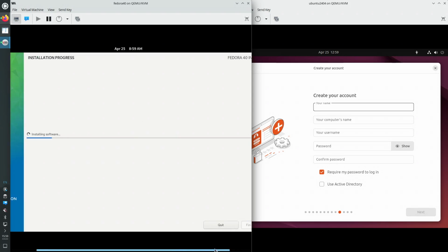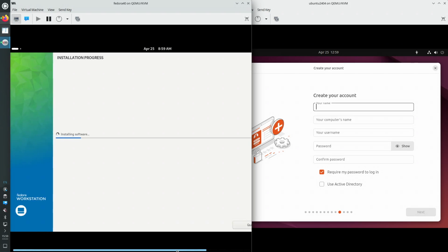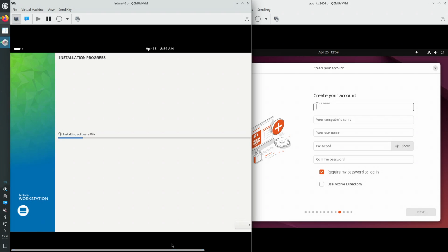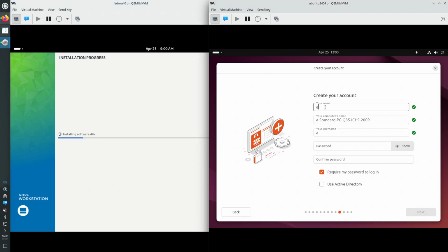I'm not sure why Fedora did not ask for user accounts and the other additional settings that you needed to configure in the installer in previous versions, such as Fedora 40. Name, computer name, same as the virtual machine name, so Ubuntu 24.04.